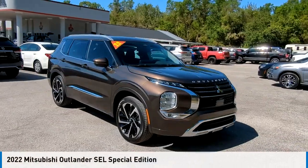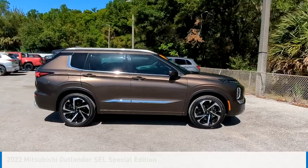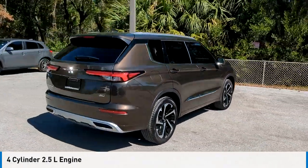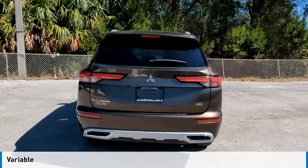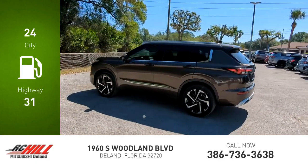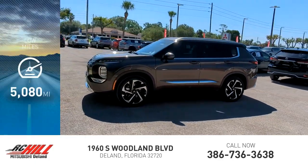You are going to love the 2022 Outlander. This vehicle is powered by a front-wheel drive, 4-cylinder, 2.5-liter engine, and comes with a continuously variable transmission. Great fuel efficiency saves you money by requiring fewer trips to the gas station. This vehicle has less than 6,000 miles.